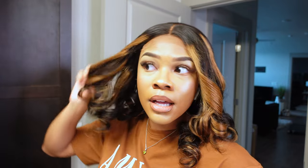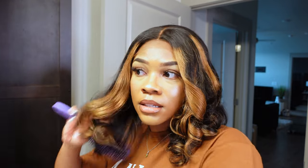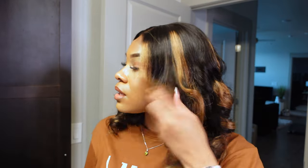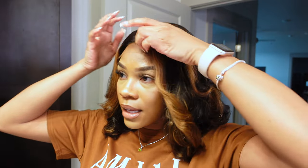Long as this side, honey, this is literally like a 3-minute install. Honestly, this was so quick and easy. Okay, I'm gonna leave it like that. And girl, you can barely even see the lace. Like, look at the lace. That's insane. Literally insane. Okay, so we're gonna go ahead and cut the lace.